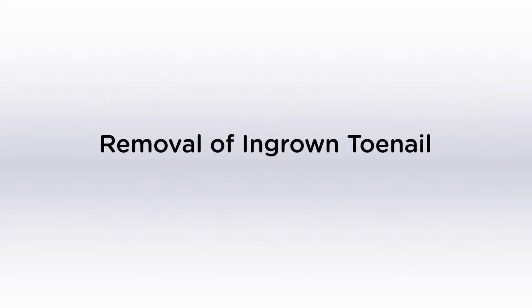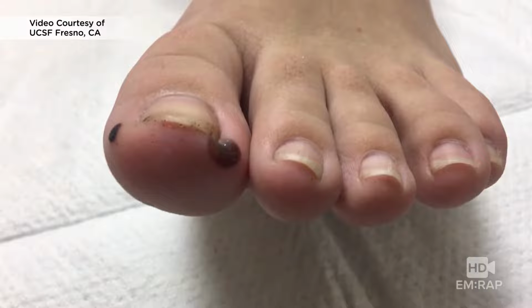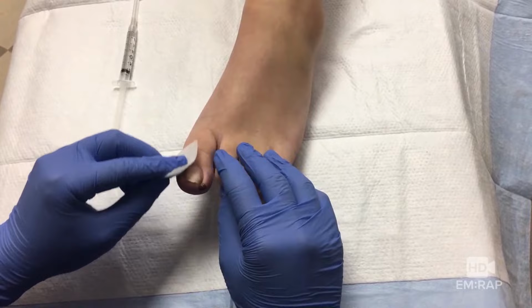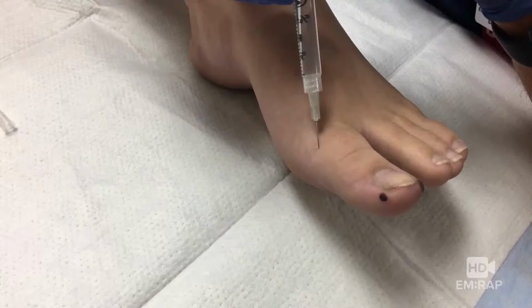This is an ingrown toenail, and attached to it is a patient who is suffering from the pain of an ingrown toenail. So we're going to help her out, and we're going to remove it. Now, you can remove the whole toenail, but we're just going to cut out part of it, just the side that's driving her nuts. First, we're going to get excellent, perfect anesthesia so she can't feel a thing, and clean up the skin with an alcohol swab so that we can inject some bupivacaine.